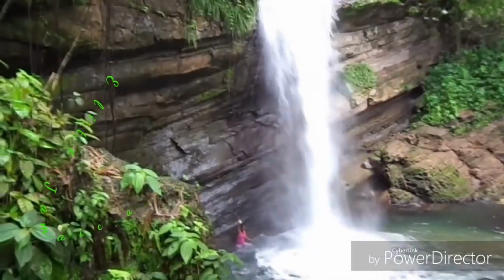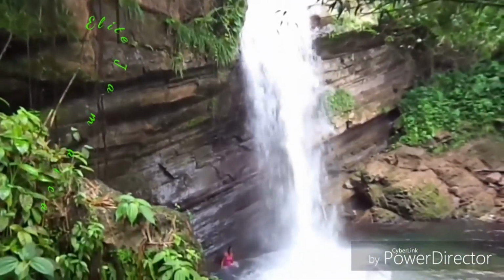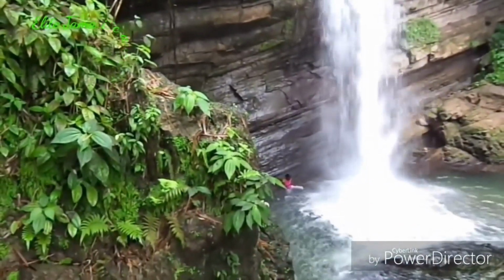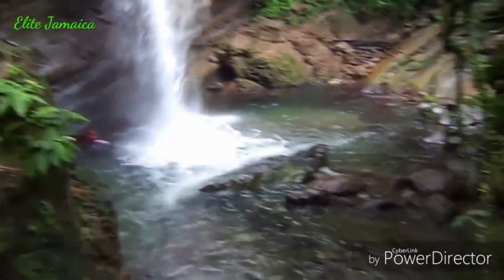Number 8. Nanny Falls. Located near to Moortown in Portland is another of Jamaica's hidden gems known as Nanny Falls. To get here, be prepared for a 30 to 45 minute hike from Moortown, but once you arrive, you'll see that it's well worth it.